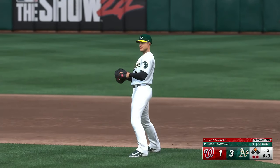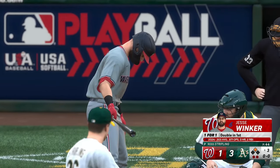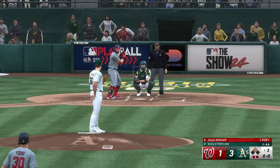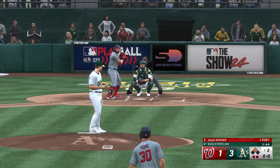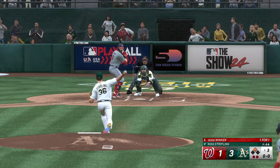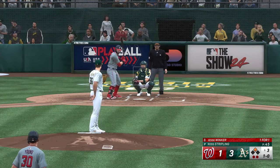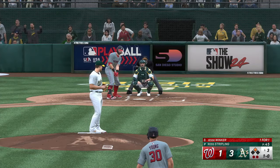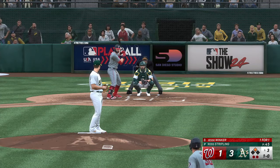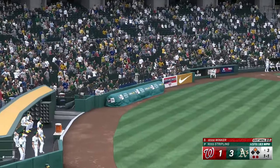Now here's Jesse Winker. Doubled his first time up. Way outside, ball one. Two outs, and one in scoring position. He's trying for third. And a foul ball.